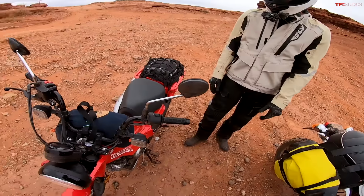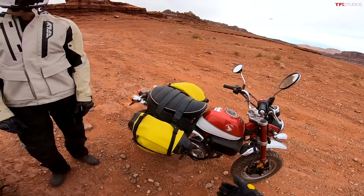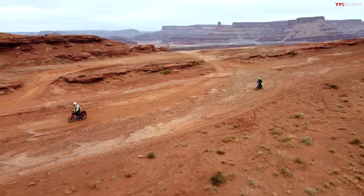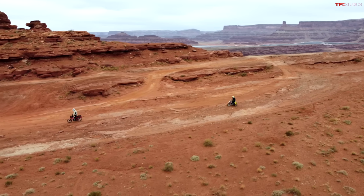Both of these bikes are pretty cool. We might as well do a little swap. Yeah. See how the other likes the other. Exactly. I'll take the Monkey. Sounds good. It is kind of nice not having to think about the clutch. That simplifies things even further.